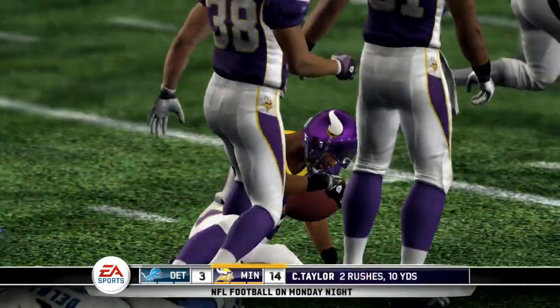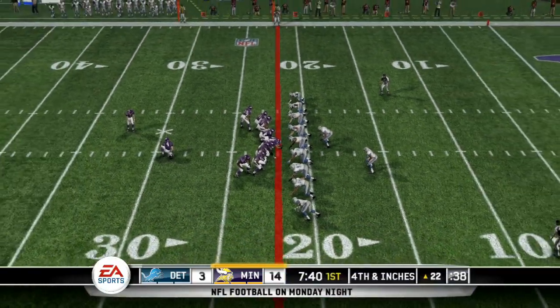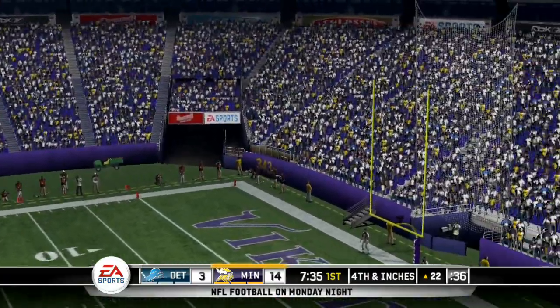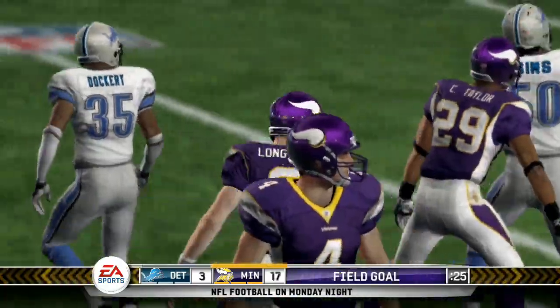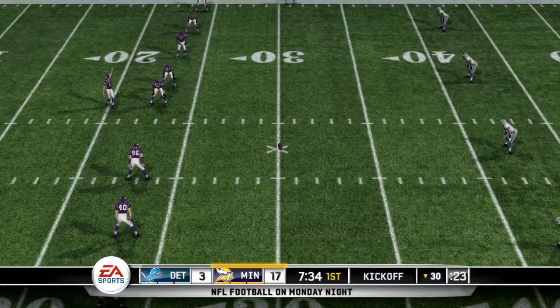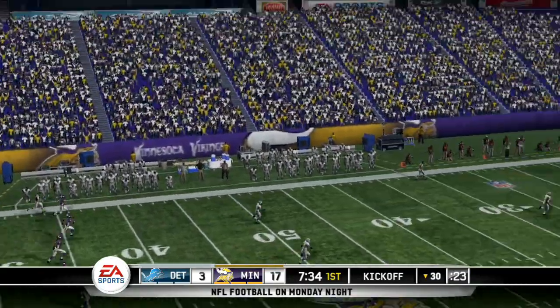Averill was there on the tackle. Taylor picks up 5 yards with the carry. And it's good. Here's your sprint drive summary. So the score now, the Minnesota Vikings 17, the Lions 3.